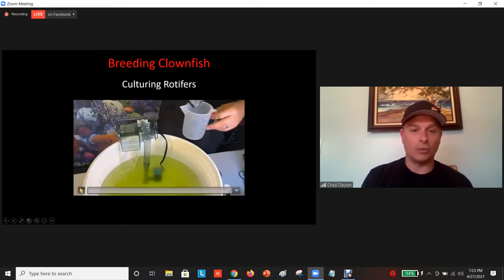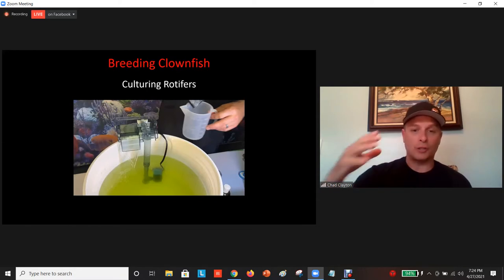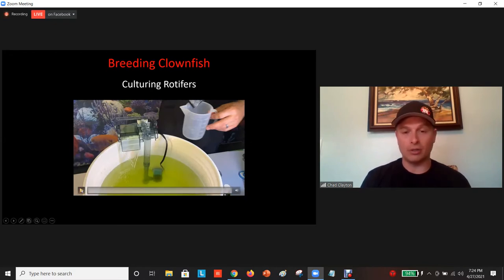And so here we have a filter that we just came out with last year. It's called the RotiClean filter. This is just a simple hang-on-the-back filter, and what it does is it helps to export the waste in the rotifer culture. It keeps the rotifers suspended, keeps all the water churning and mixing, and it also helps to oxygenate the water, depending on the water depth, adding an extra source of aeration to the rotifer culture.